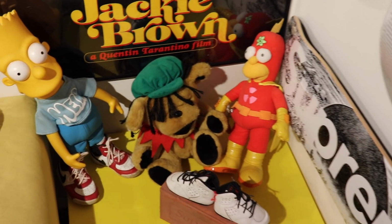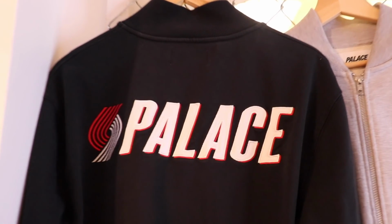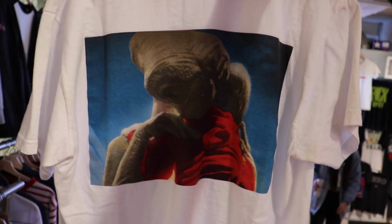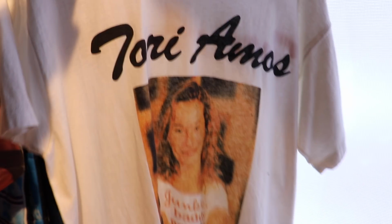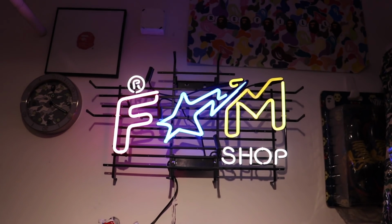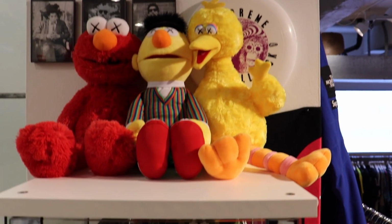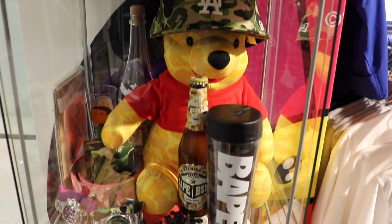And then when it comes to the clothing, they have your section with all your new Supreme, Palace, all your really hype stuff. Then they had your section with all your vintage racing tees, band tees, concert tees. Then they had a section for just BAPE. Apparently the guy who brought in that stuff has been collecting BAPE forever. And of course, what's a shop like this without its accessories? Tons of accessories all over the place.